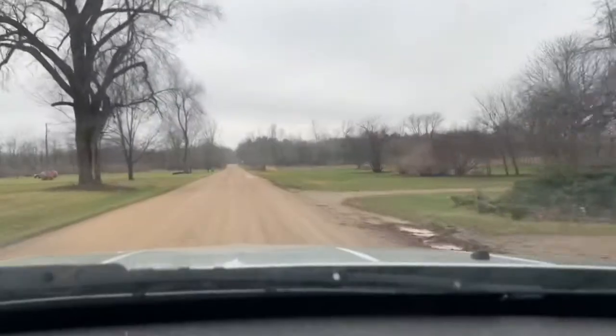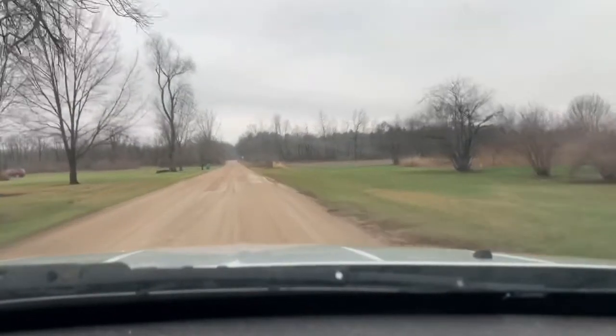Okay. Is that the bridge down there? It might be the bridge. Okay, so we're at the bridge. We're just going to go ahead and get out and see what happens. There's not a sign. And I read online not to drive the car over the bridge. So can you take the keys out of the car? Yes.